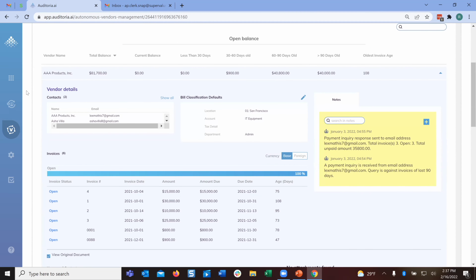Now, this is where your junior accountants would typically spend a lot of their time, in the bowels of the AP systems. This is a sync from the ERP, where we've got our header information for AAA Products, the total balance for all the invoices, and the aging from a summary perspective. We're breaking that down into the details. We see the vendor contact details. We may see what's called the bill classification defaults. Think of these as the default header level coding for any AP invoices. We can also code and extract at the line item level, and we'll see that as well today, okay?